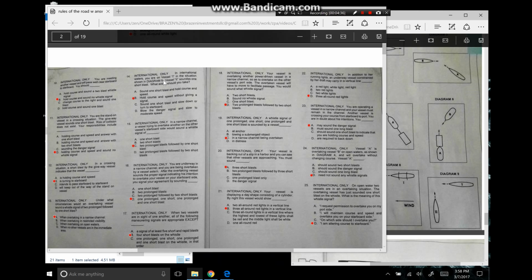Okay, diagram 9. You are on vessel 1 in the situation shown in diagram 9. Vessel 2 sounds 1 short blast. What action should you take? B. Hold course and speed without giving a signal. You're the stand-on vessel.